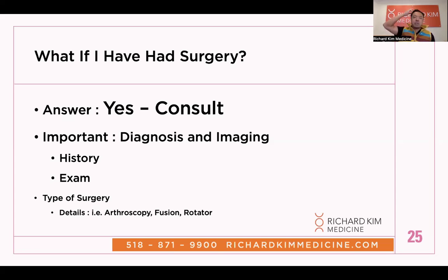The imaging is going to be important, where exactly you feel the pain is arising from, what's damaged, what's been operated on before. We like to understand the history of the examination and, of course, the type of surgery, whether it was an arthroscopy, a fusion, a rotator cuff surgery.